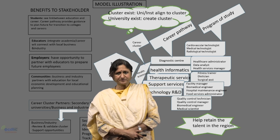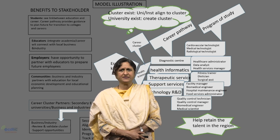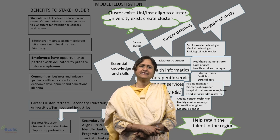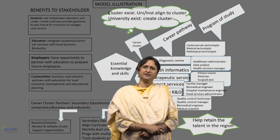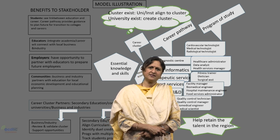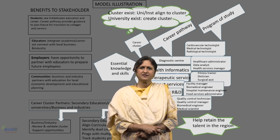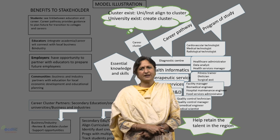How did this happen? In this model, the cluster existed wherein the university or an institution aligns to the cluster. So, it is important to have a cluster. For example, here is an example of the health cluster. In the health cluster, what will come under career cluster, what will come in the career pathway, and what will come in the program of study. In the career cluster, we would have the essential skills and knowledge, like for example, someone who wants to get into the health sciences. Very basic essential skills of this career cluster will be taught to people who are either older adults or dropouts who could come into this.